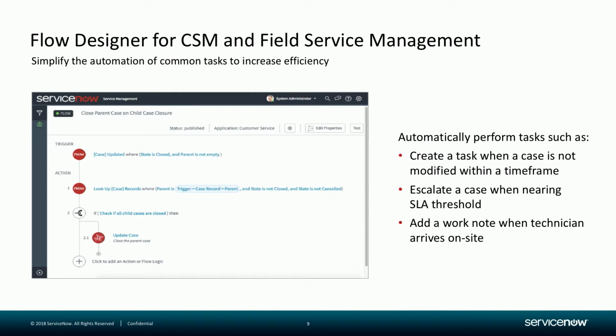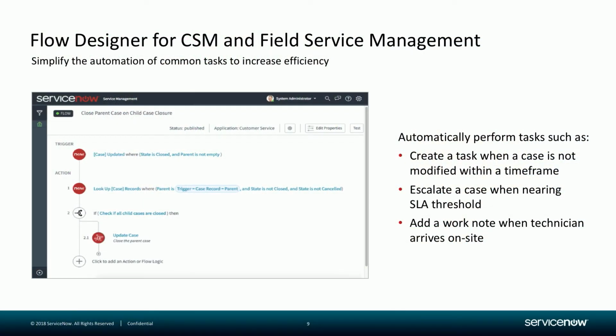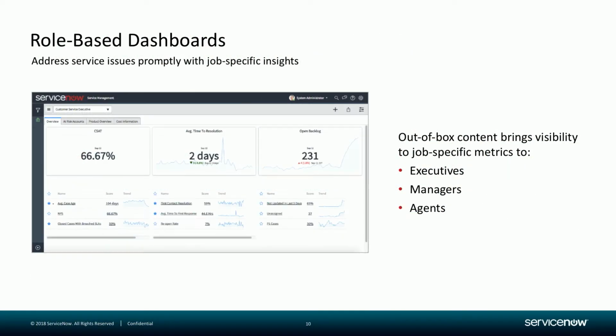You're all familiar with our robust workflow, and basically it allows companies to automate these complex processes. Well, now what we've added is something called Flow Designer for both customer service management as well as field service management. And this really simplifies the automation so that anyone at any skill level can create a workflow. Also in this release, we do have new dashboards for both communities. Kathy's going to show that one a little bit later.